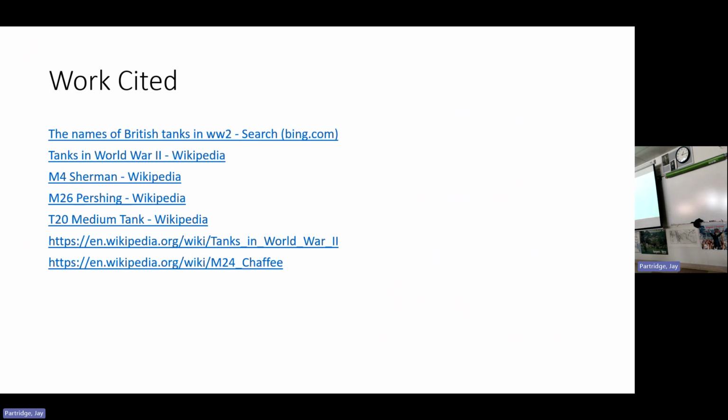The major problem with Sherman, it had a gasoline engine. You see the problem with having gasoline. What about other engines? Most of them got diesel. Diesel. All right, good job.